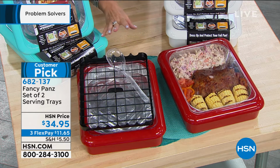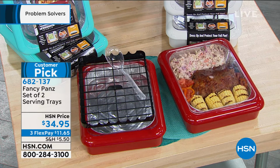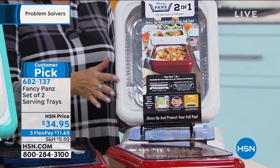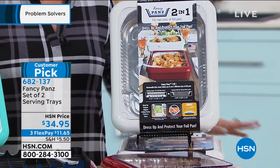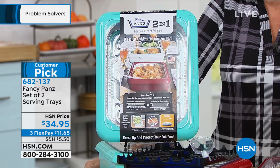14 by 11. So the color choices are going to be the red that I have right here. We also have it available in your white, which is kind of a nice ivory. And then it's also available in your aqua right up here, which I think is so fun. Customer pick already, $34.95, 3 flex payments.